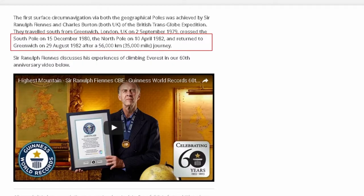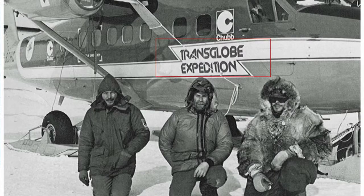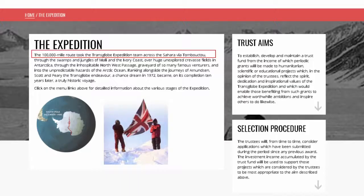So now let's look at the Guinness Book of Fakery. According to this, we've got 35,000 miles. Okay, well, that's a little different. And this is the Guinness Book of World Records page. This is the Trans-Globe ship that actually he used to travel up and down the globe, I guess. They also had an interesting apparatus here. This is the Trans-Globe Expedition plane. So even though they're supposed to be doing surface navigation, who knows what they actually did.